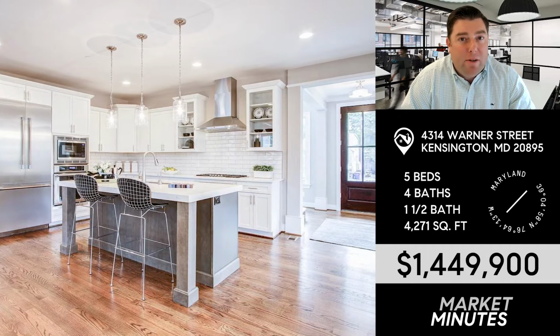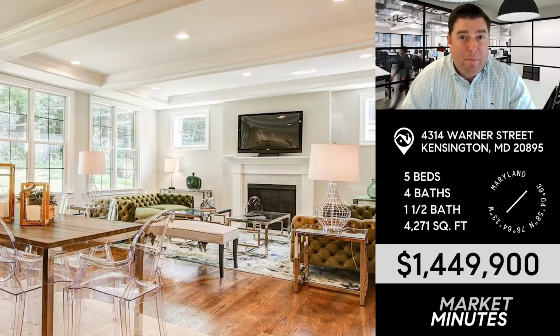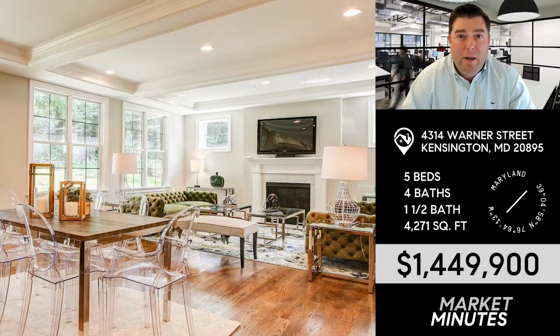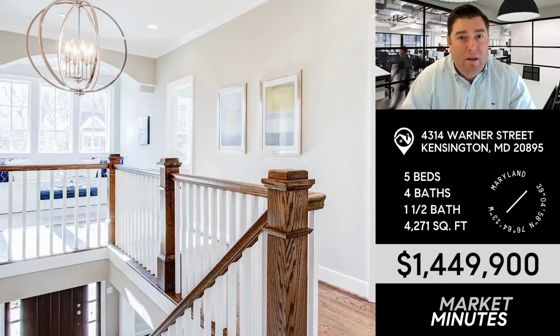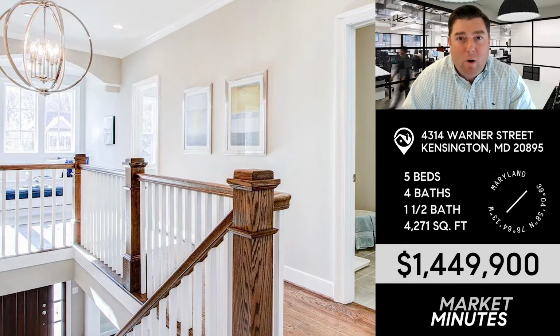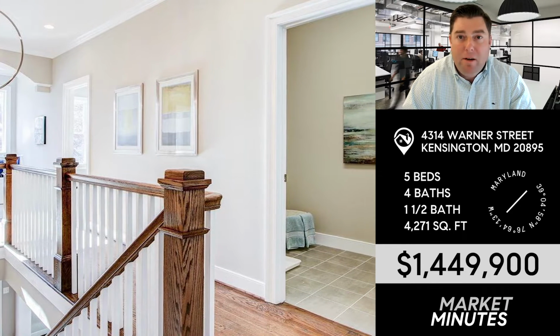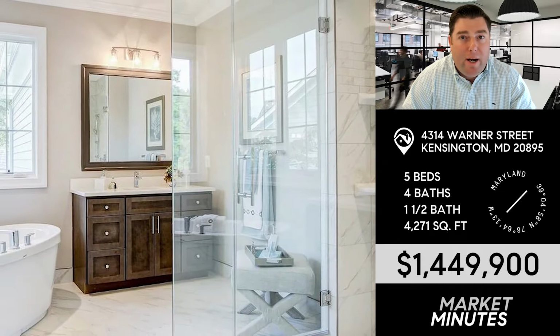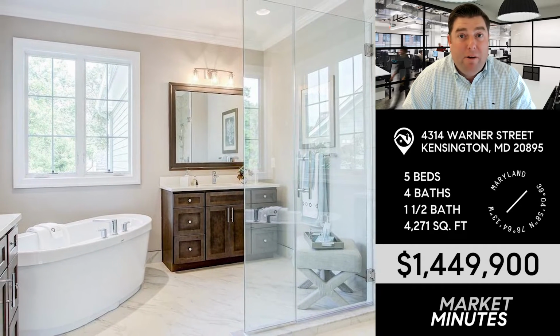It is framed, but there's still time to get in there and customize it yourself. And honestly, I think this property gets a buyer very quickly. 4,200 square feet, 6 bedrooms, 5.5 baths on a great lot right off of Rock Creek Park, Beach Drive. People love this location. And honestly, with the product that Wormald puts out, I think this is a very, very good value. That's all I got for this week.